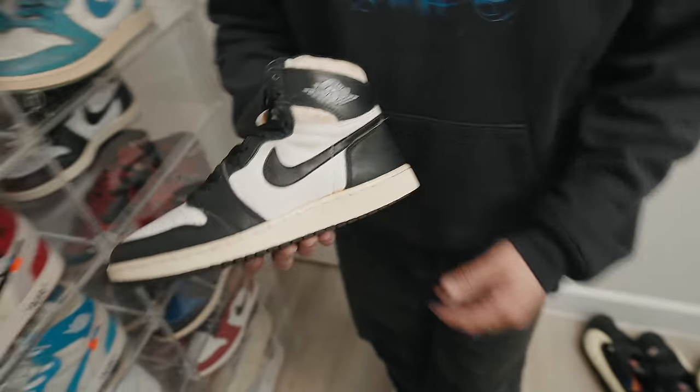These are beautiful, man. These are so nuts. This is probably my favorite pickup this year. Top three. It honestly might be my favorite pickup this year.